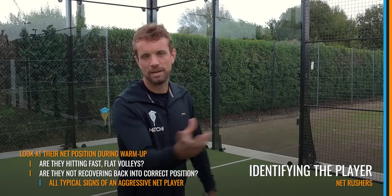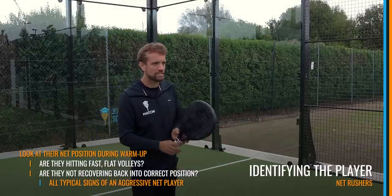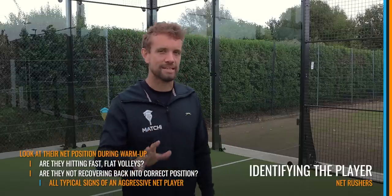Yes, we can't really see what they're gonna do, like approach in the warm-up, but you can see from their volleys, if they hit fast, flat volleys and they take steps forward without recovering their net position, then you usually know that you're up against someone who rushes the net.